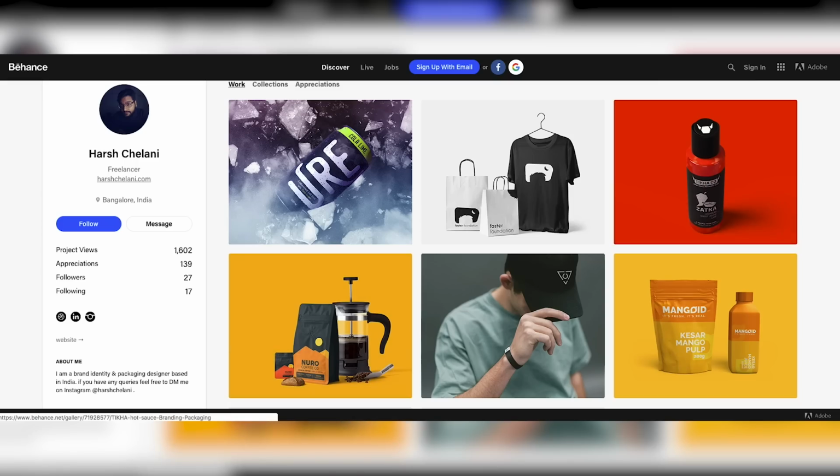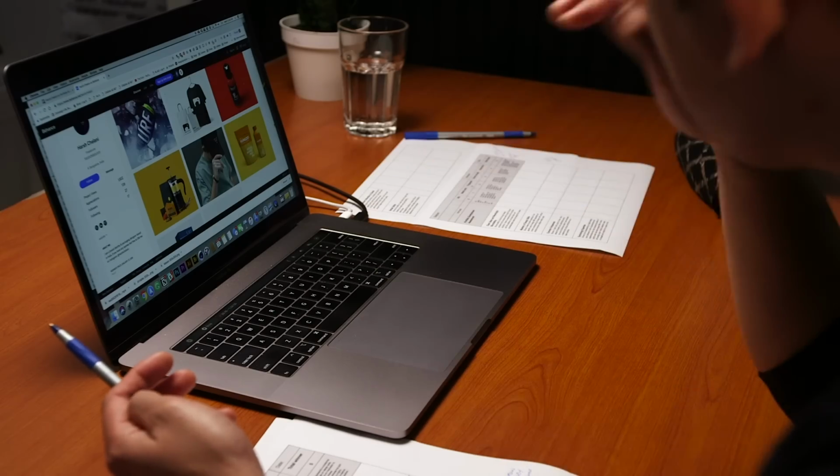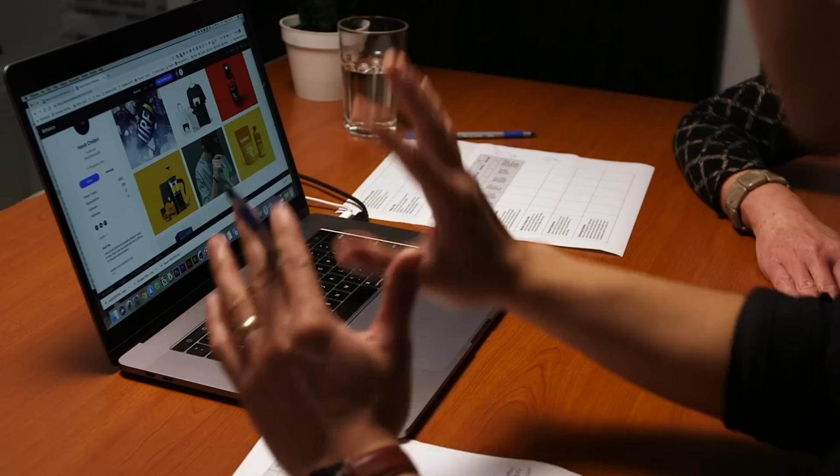Right. If I were to land on your side as a potential employer, if I'm looking for somebody to do branding and packaging, I would stay and invest and dig deeper to find out more. But because I don't have more of that contextual information, I would probably bounce or put you a little bit lower on my priority list on who I might hire versus somebody who's very good at describing their work, describing the context in which I'm viewing the work in. I would prioritize those people over Harsh. But in terms of technical, it's all there.